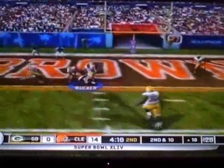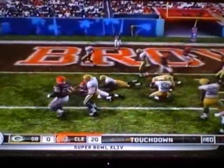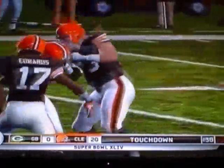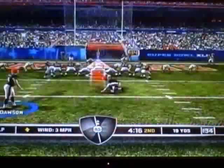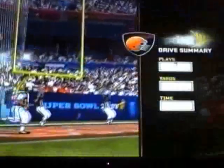Gets away. Is there for the catch. It just goes to show that you don't have to be the fastest guy on the football field to get open. That time, some physical play, getting off the line of scrimmage, a good quick cut, and he gets it in for the touchdown.